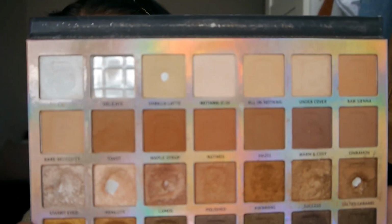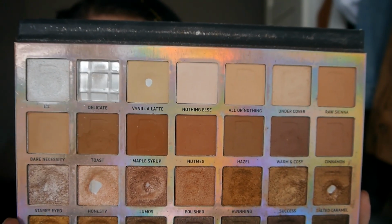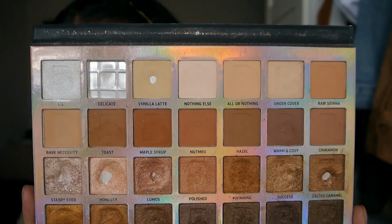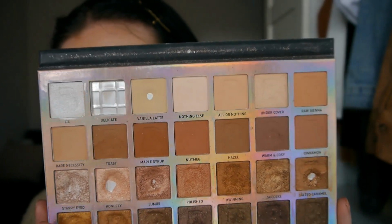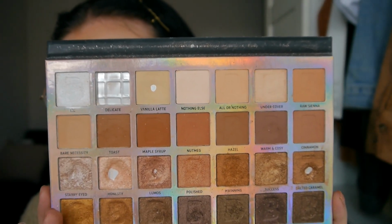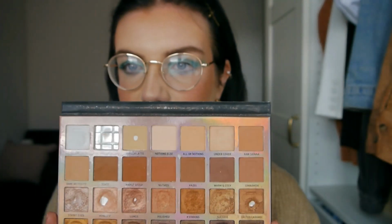So if we start at the top there, you can see I hit pan on Vanilla Latte, which is just that lovely kind of yellowy cream shade. And I've just been using that as a transition shade until I hit pan on it, and then I've moved on to other things in the palette. But I'm really pleased to have hit pan on one of those top shades.